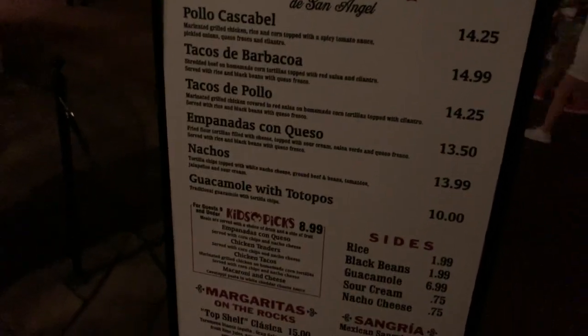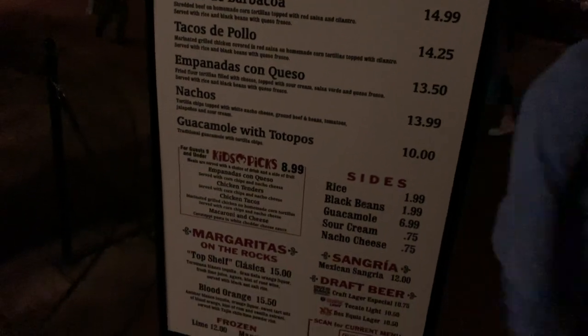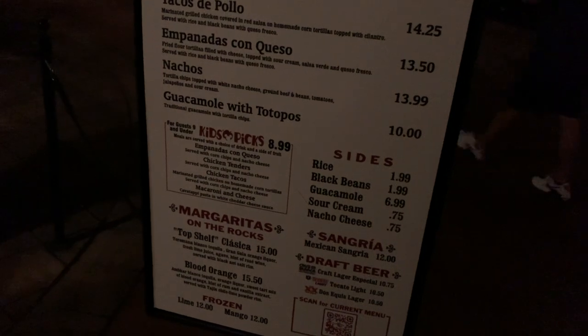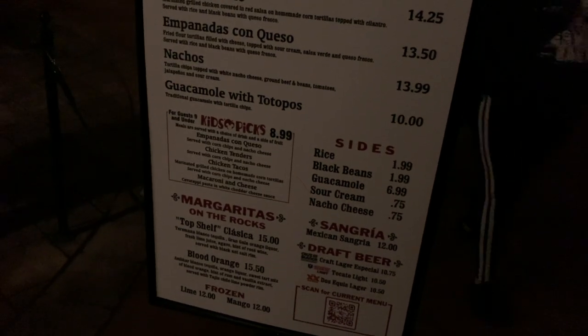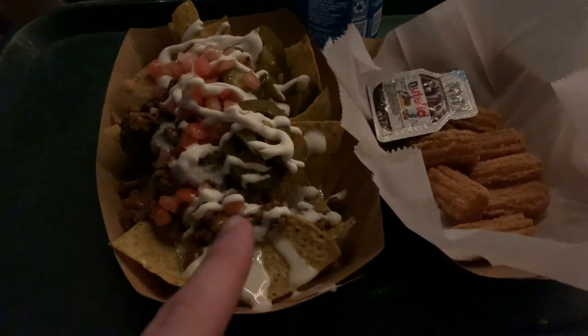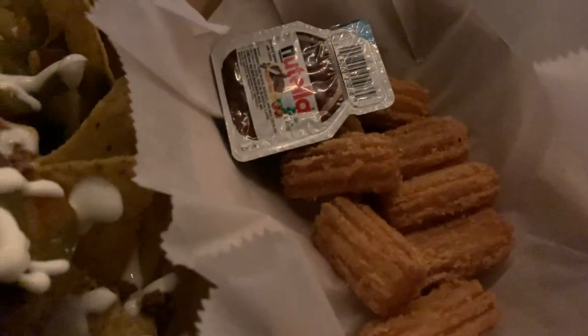Here's the menu. We're gonna go with these nachos. Where are they? Right there. And then, where is the dessert? Probably on the other side. Hopefully. Here's the nachos. It's got a ton of stuff on it here. Here's the churros with some Nutella. Bottled water. Ready? And we're right here by the water. Great way to end the night.